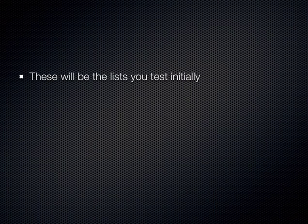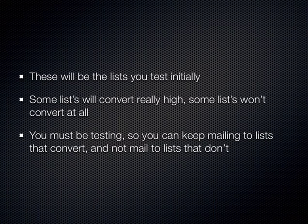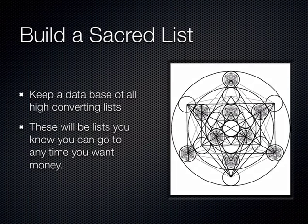Okay, so once you get it narrowed down to 5 or 10 of the most targeted lists, these are going to be the ones that you're going to test out initially. Now keep in mind that some lists are going to convert really high and some lists just won't convert at all. So you must be testing so you can keep mailing out to the lists that convert and not email out anymore to the lists that don't convert.